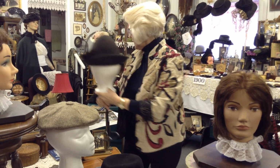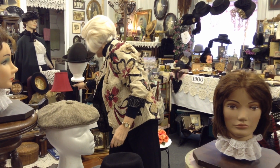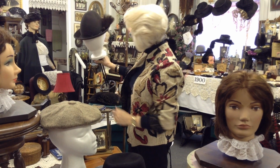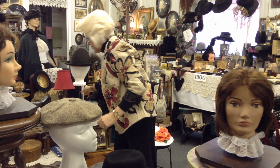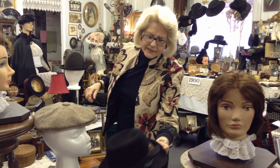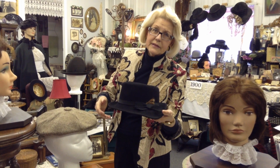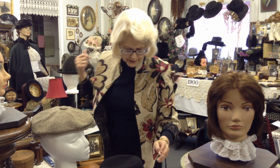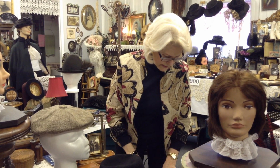But I do know that they also had this big bottle brush at the side. And an interesting part of a fedora is that it has a little wisp of a feather at the side, which is kind of a remembrance of the big bottle brush. We'll talk about remembrances later.